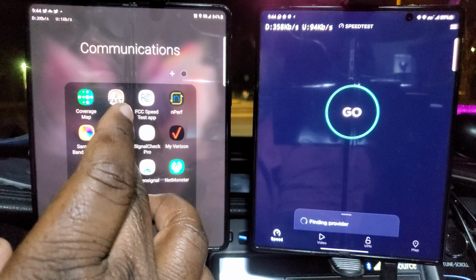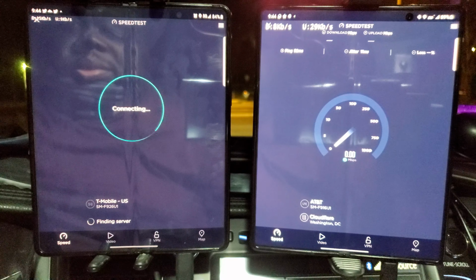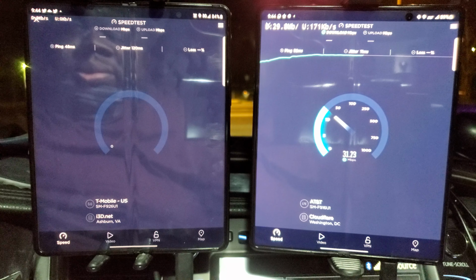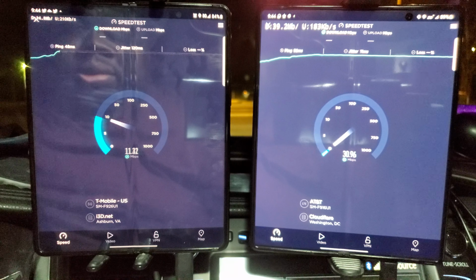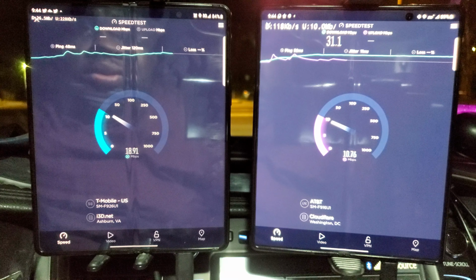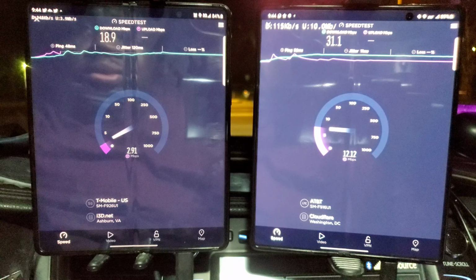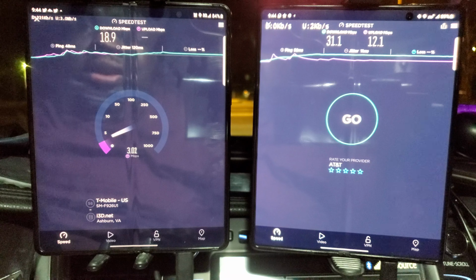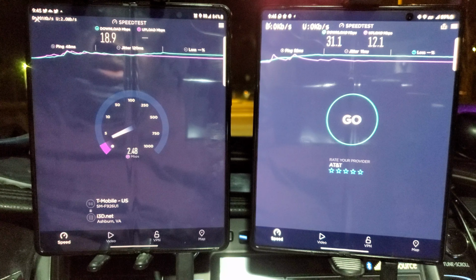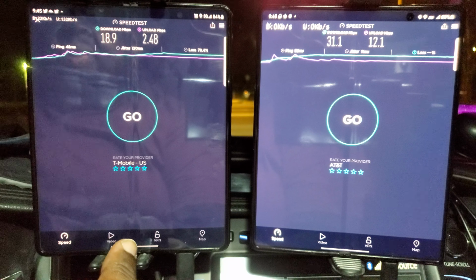Alrighty. Regular speed test. Here we go. AT&T is already connected. So AT&T is about 31.1 megabits down. And looking like it's going to be about 10 or 11 megabits up. Nope. 12.1 megabits up. T-Mobile is 18.9 megabits down and about 2.48 megabits up. Ooh, drastic difference.